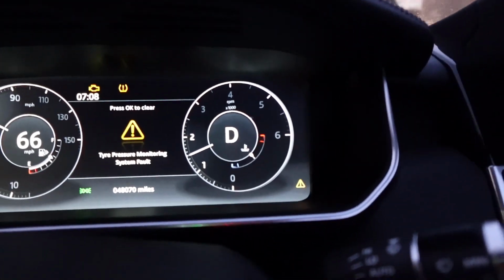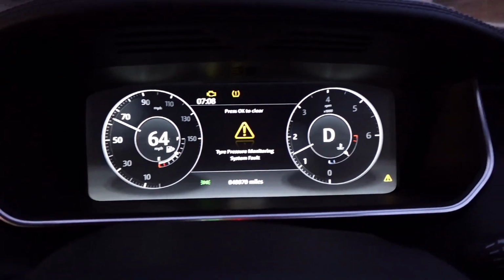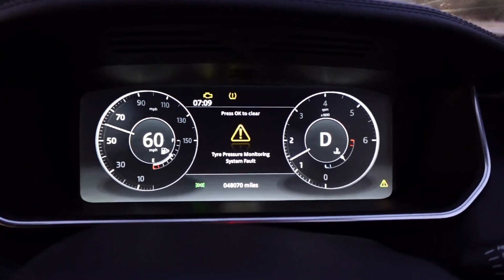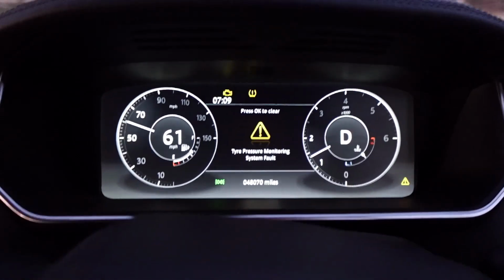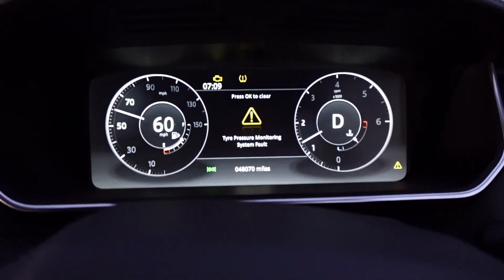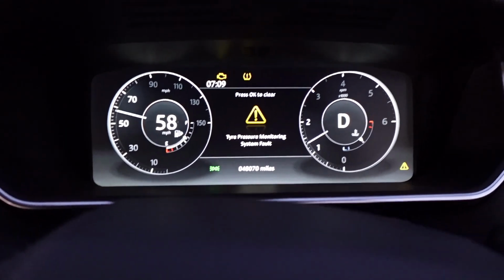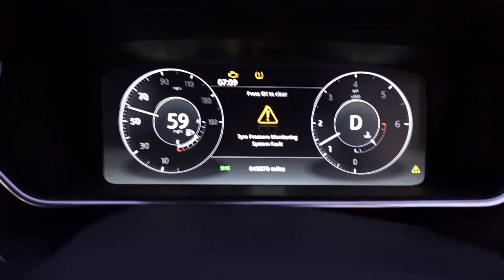Seem to have developed another fault. The tyre pressure monitoring system is now showing a fault. I don't know if that's something to do with having the wing mirror off the car. I'm not sure. If anybody knows the answer to that, drop a comment in, because that would be really helpful. If not, we'll have to do some further diagnostics once we get it back from the body shop.